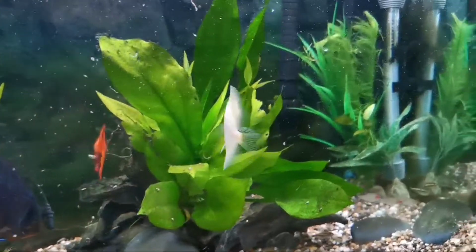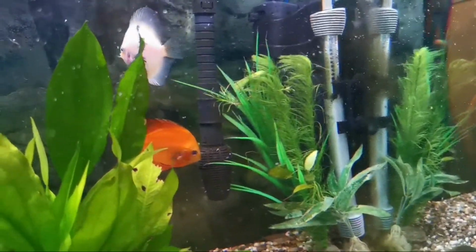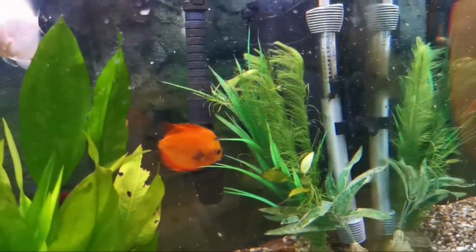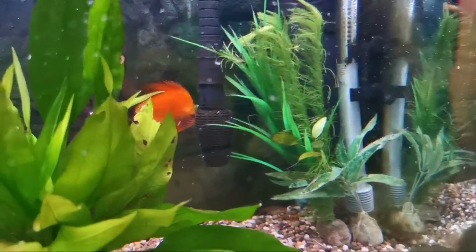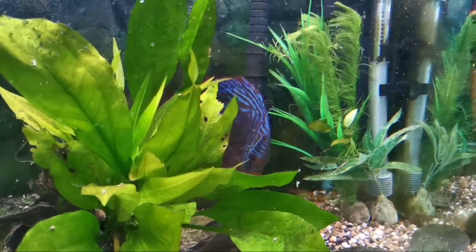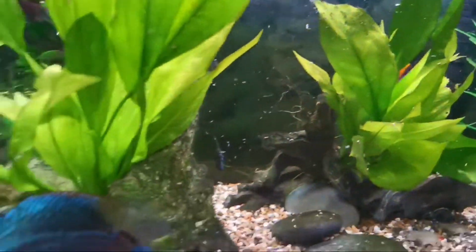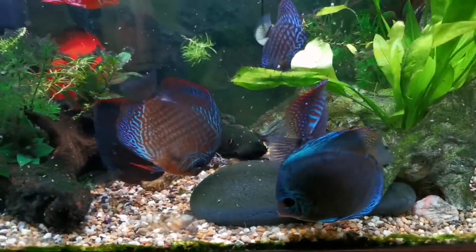As you can see, this white guy was smaller than him when he arrived, and now they're already the same size. The white guy might even be bigger. And I've treated the hell out of him, he's clean. Sometimes they're finicky and they have an attitude. You don't always get good eaters. The rest of my fish are all excellent eaters.